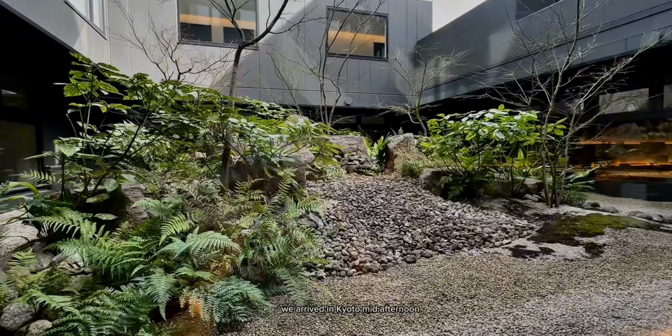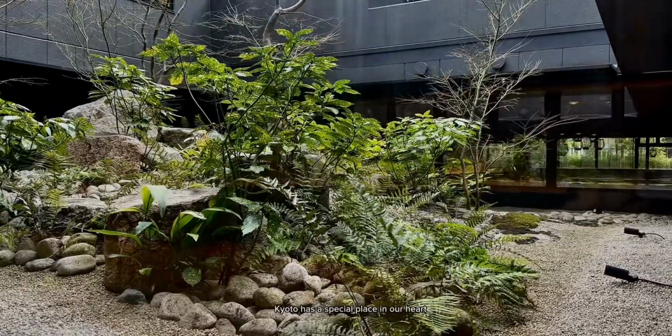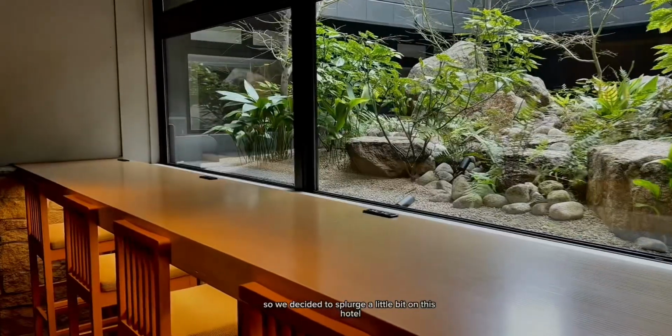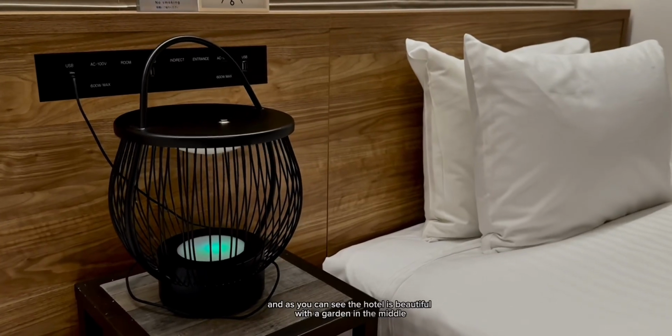We arrived in Kyoto mid-afternoon and headed straight to the hotel to check in our bags. Kyoto has a special place in our heart, so we decided to splurge a little bit on this hotel. And as you can see, the hotel is beautiful with a garden in the middle.